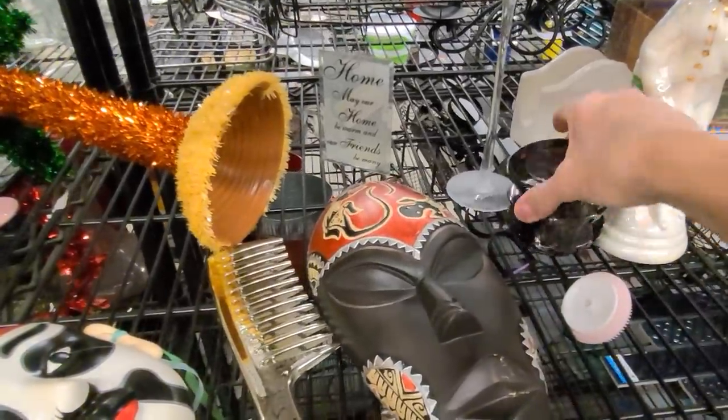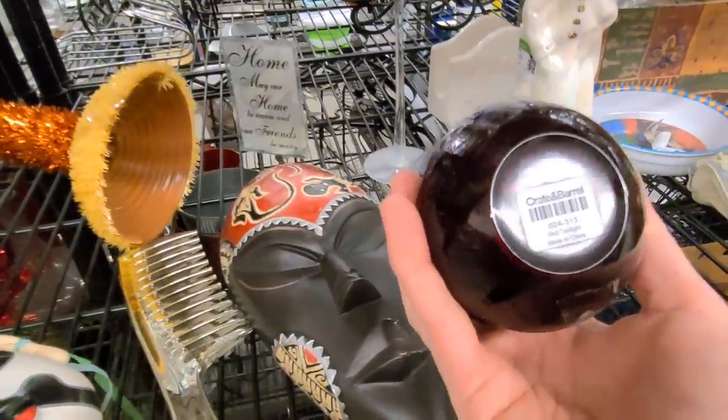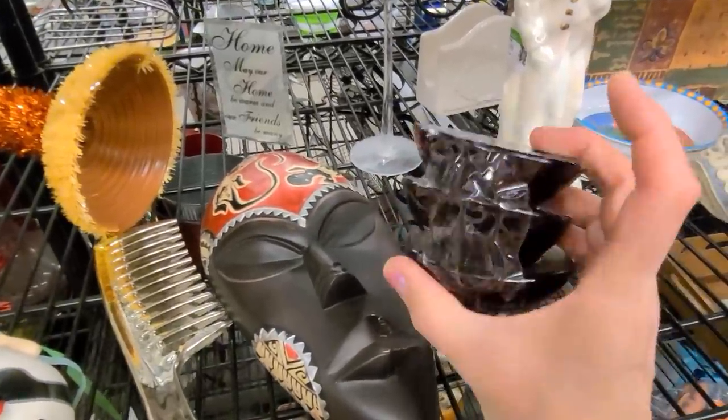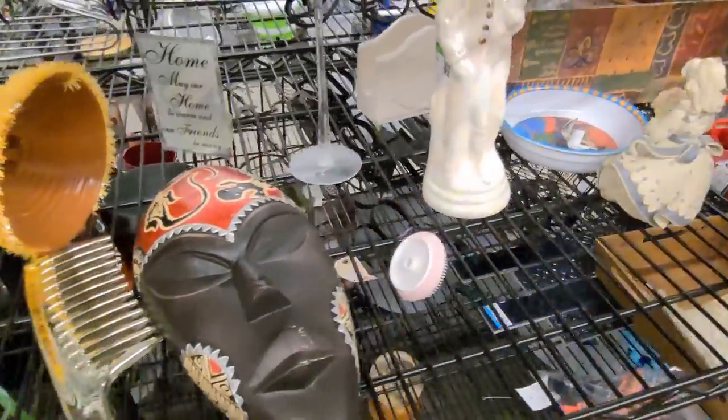Now these look like they are Crate and Barrel red tea light holders. Remember in my last video, we found that Japanese dragonware cup with a secret. Well, these have a secret as well.